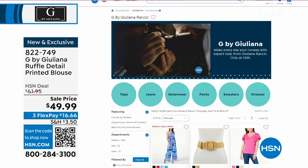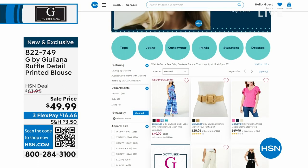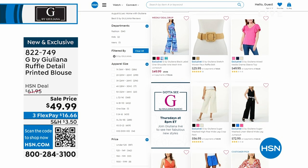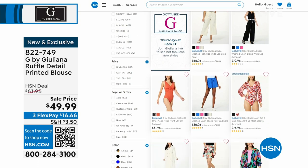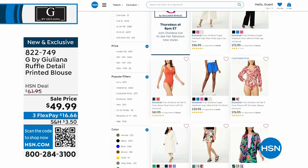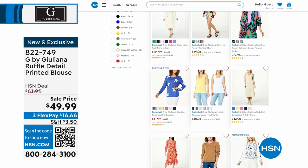And if you want to check out the whole collection from Giuliana, do it. But do it after the show, because there's so many pages. Look at that. From tops to bottoms and jeans, of course, to pants and outerwear and sweaters and dresses. Beautiful things. The cutest shorts for the season. You should check them out. See those blue shorts right there? You should have seen Giuliana rocking those shorts last week. She's got some legs for days.